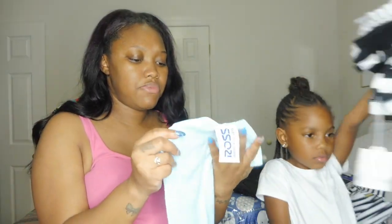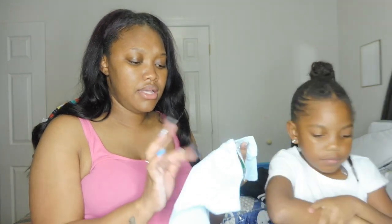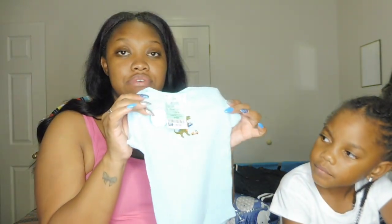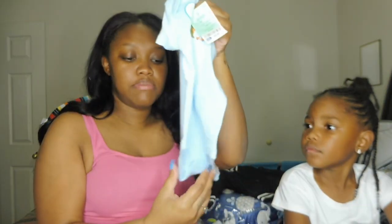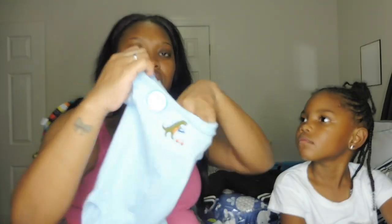Then there's this one from Carter's. It has a dinosaur with the cars on it. It's 3 months. It says baby soft cotton expandable shoulders. Now, let me tell you guys, I learned about the expandable shoulders. If your baby has a blowout, you're not supposed to try to pull this over his head. You're supposed to pull this down.